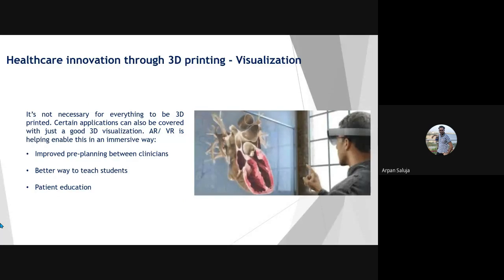Lastly, an important component is also the visualization itself. As ma'am mentioned before, not every part needs to be 3D printed. In a lot of applications, just 3D visualization of the part, of the model, or of the surgical approach can also help. In such a case, augmented reality and virtual reality play a very important role, enabling this kind of 3D visualization in a very immersive way.